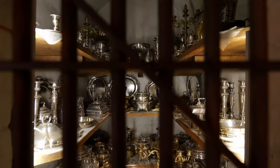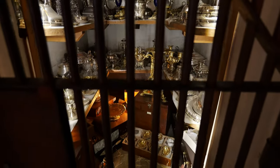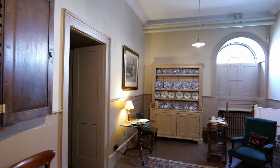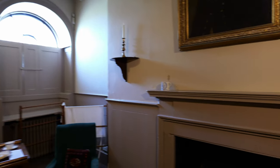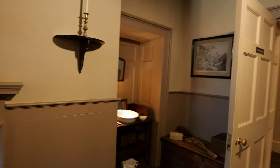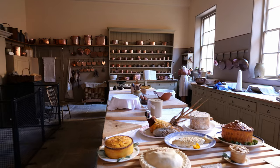Today, Attingham Park stands as a preserved testament to the peaks and valleys of Britain's aristocratic heritage. Every room tells a story, from the grand state rooms where society's elite once mingled to the servant quarters and kitchen spaces that remind us of the unseen hands that kept the estate running. Attingham's many layers, its architectural beauty, stories of personal triumph and loss, and the preservation efforts that have saved it, make it one of Shropshire's most fascinating historical sites.